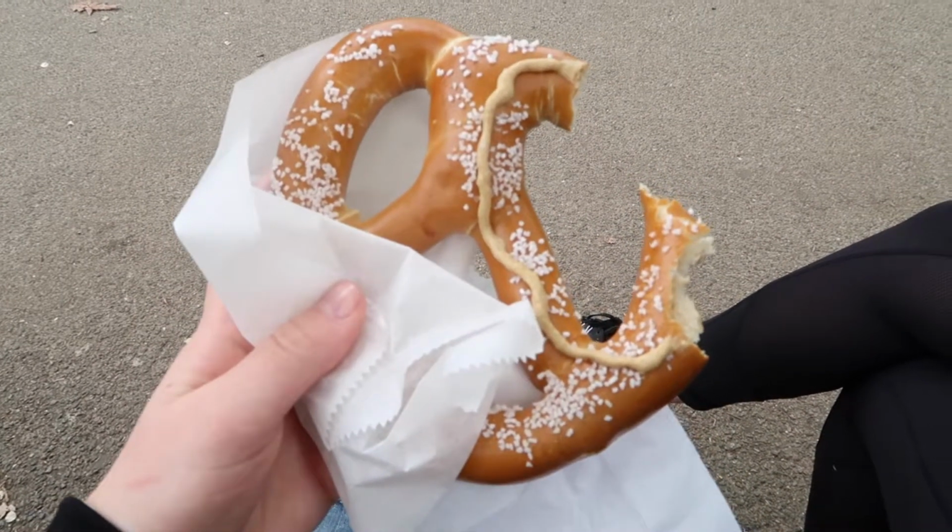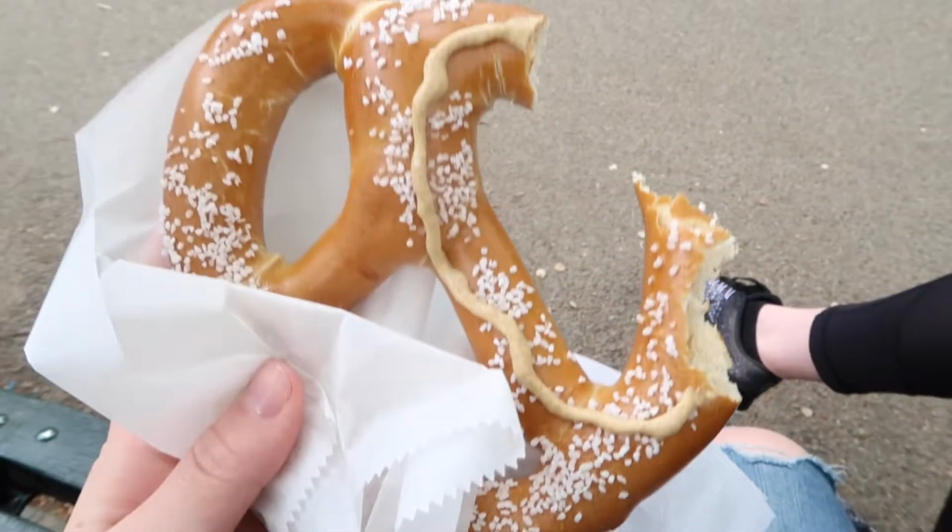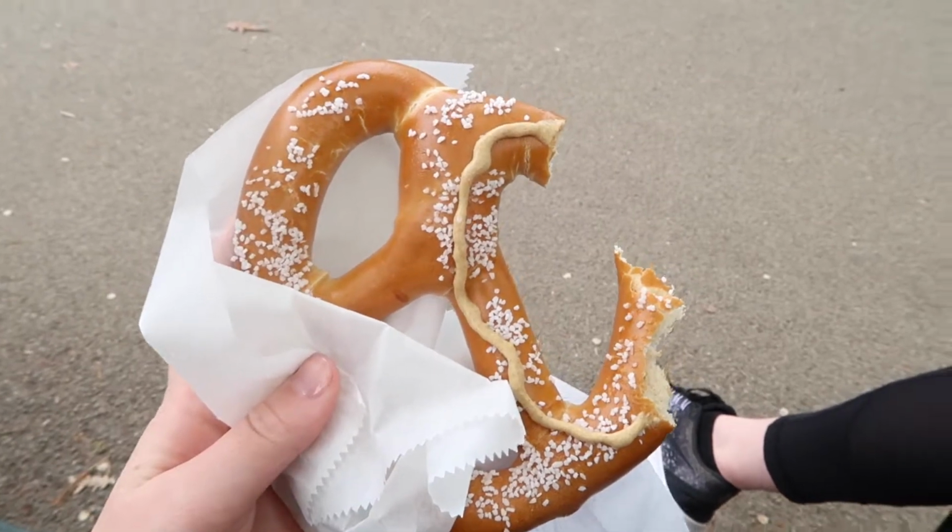Eating a New York pretzel with some mustard in Central Park. This is probably one of the best pretzels I've ever had.